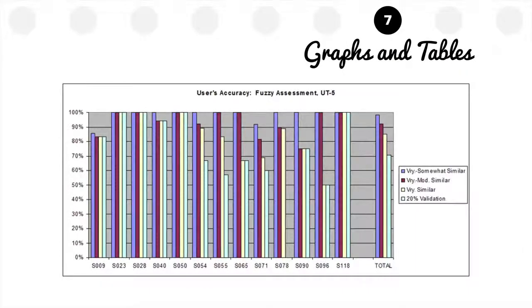Number 7, graphs and tables. A lot of us love to include graphs and tables, and it's great to introduce data to support your points. But when your data looks like this, I mean, think about it. If you're sitting in a presentation and you see this slide, what can you make of it? You have no idea what's going on.